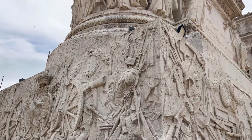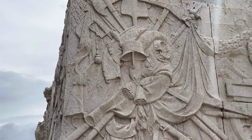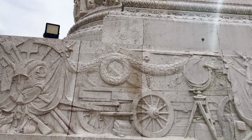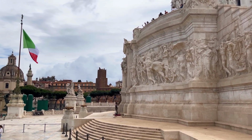Just standing here, you're greeted by a palpable sense of history, almost like standing in the midst of a piece of Italy's national identity. And the Altar of the Fatherland was built to honor King Victor Emmanuel II, the first king of a unified Italy, and to celebrate the country's liberation and independence.